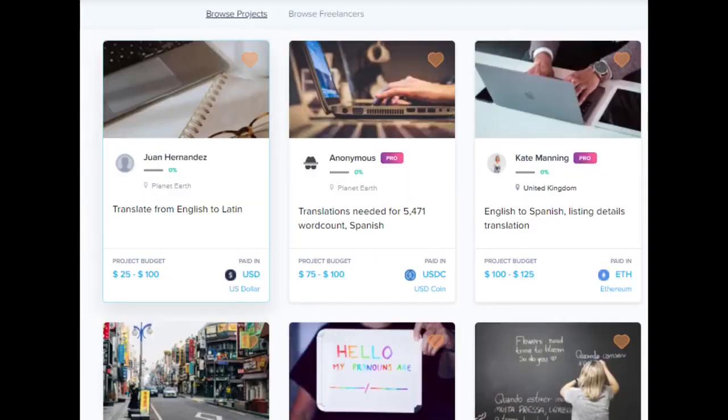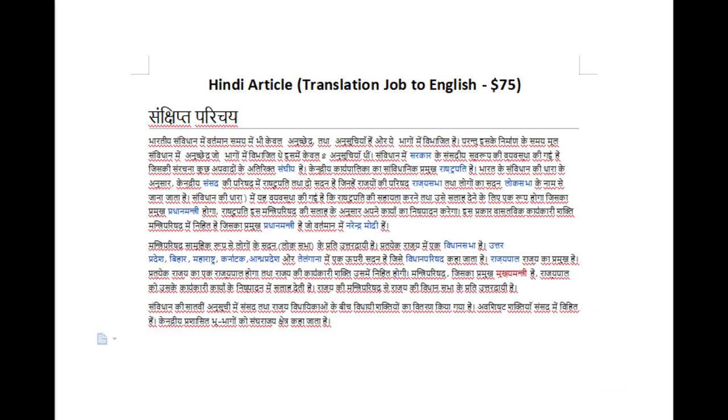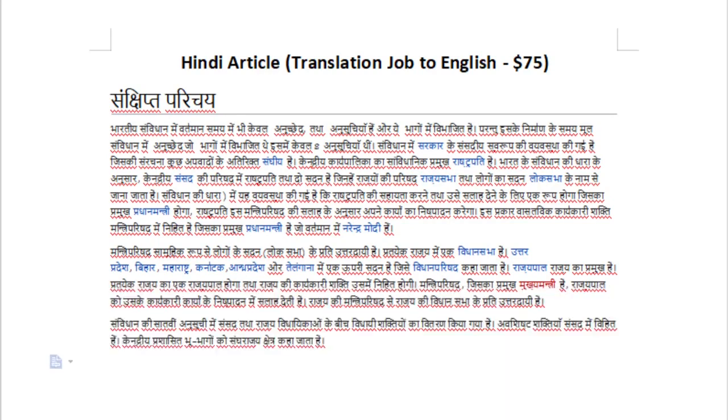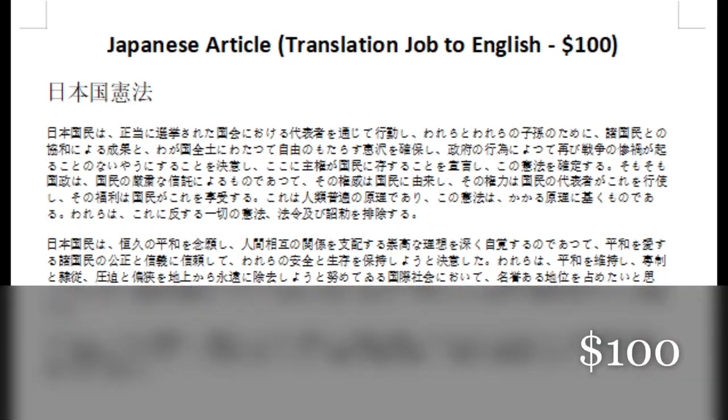In just a moment, I'll show you some examples of the job that you're able to receive and earn money online. For example, you might actually receive a Hindi article, as you can see here, and you want to translate your job from Hindi to English, right? And then you can receive $75, and there are some projects that they want you to translate from Japanese. Okay, so Japanese, and you gotta translate from Japanese into English, and they're gonna pay you $100 per project.